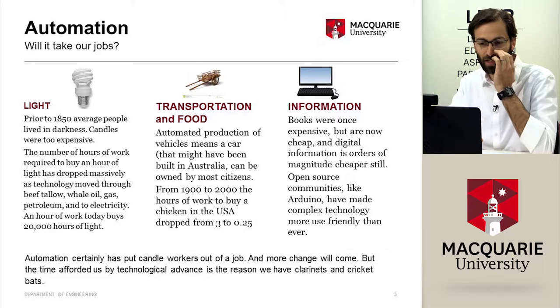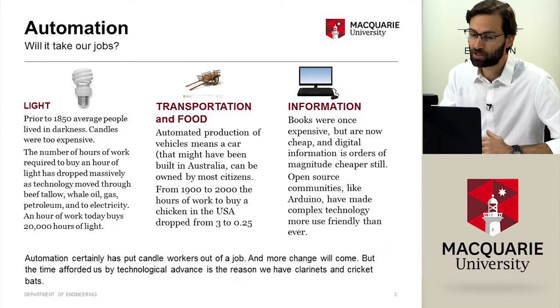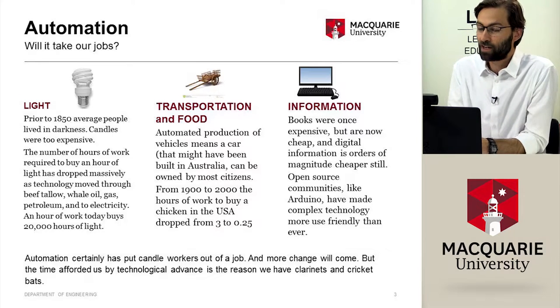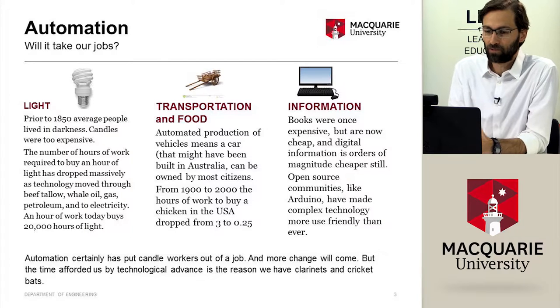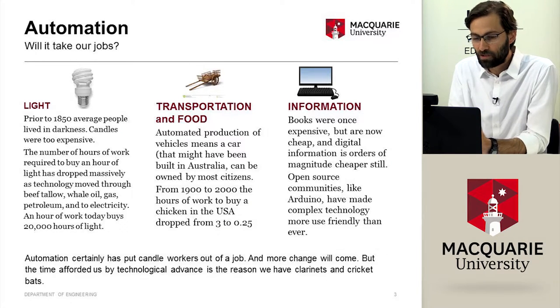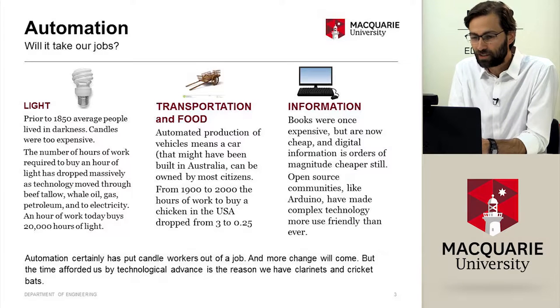Similarly, if you look at transportation and food, most car production is quite automated. And still, most Australian citizens can buy a car. It might have been built in Australia. And that's certainly a big change from any time in the past where efficient and rapid means of transportation to own was well beyond the means of most people. Similarly, you can look at data on food costs. If you look at the past 100 years, the number of hours of work required to buy a chicken, for example, has gone down from at least 3 to now a quarter of an hour.